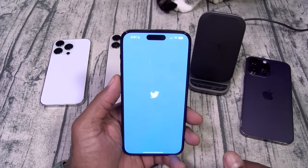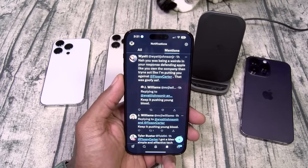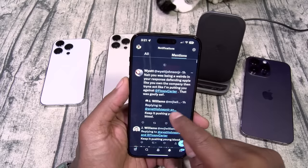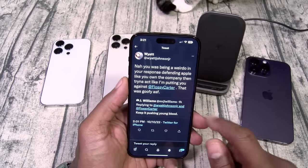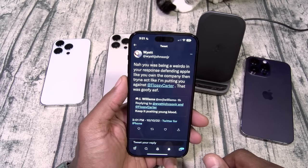Now let's take it over to Twitter. Let's see what's going down in the Twitter sphere. Go to my mentions. Okay, let's see. You've been a whole weirdo and responding to different Apple stuff like you own the company. Okay, hold on. Let's see. Somebody going in. I'm putting you against Flossy Carter. That was goofy as fuck.